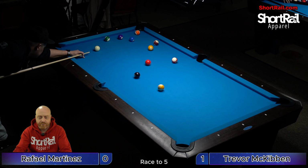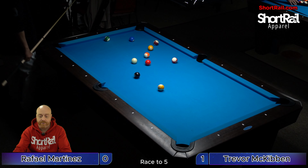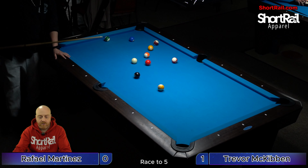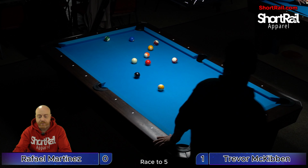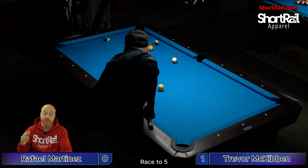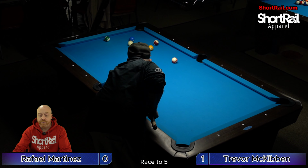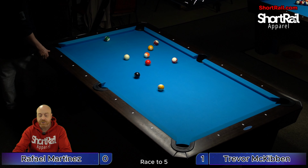Never know. All right, Rafael's shooting at that 4. Off the 13, off the rail, off the 13. That was a great shot, Rafael. Good shot there, my man. All right, Rafael's looking pretty good here. He can make the 2 with a little left spin, come out for the 3 in the bottom right corner, and then he can finish with the 1 in the same pocket as the 2. He's got a good looking table here. Just needs to stay down, make sure his shots.